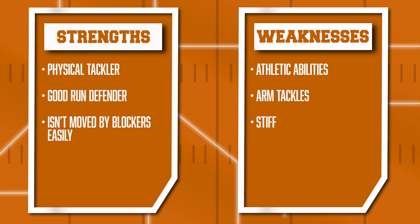He's a good run defender. I think that's where he really stands out. That's how he's going to make his money and get on the field. He isn't moved by blockers very easily. I find him to be more strong than he is athletic. We talked about his athletic abilities.